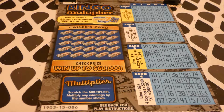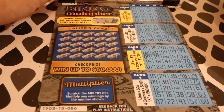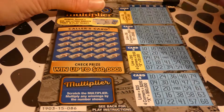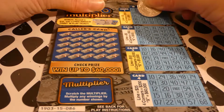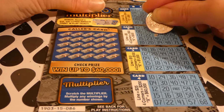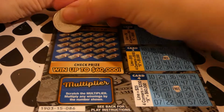All right, our last ticket, ticket number 86. And it's a stack of, is that a stack of coins? Money clip. I say it looks like a stapler. Maybe that's just me. Maybe my eyes need some sleep.